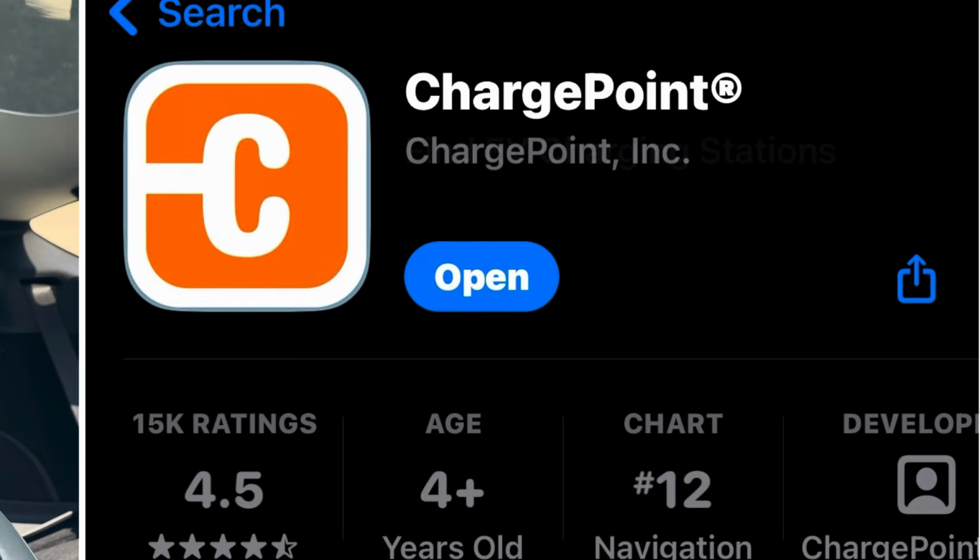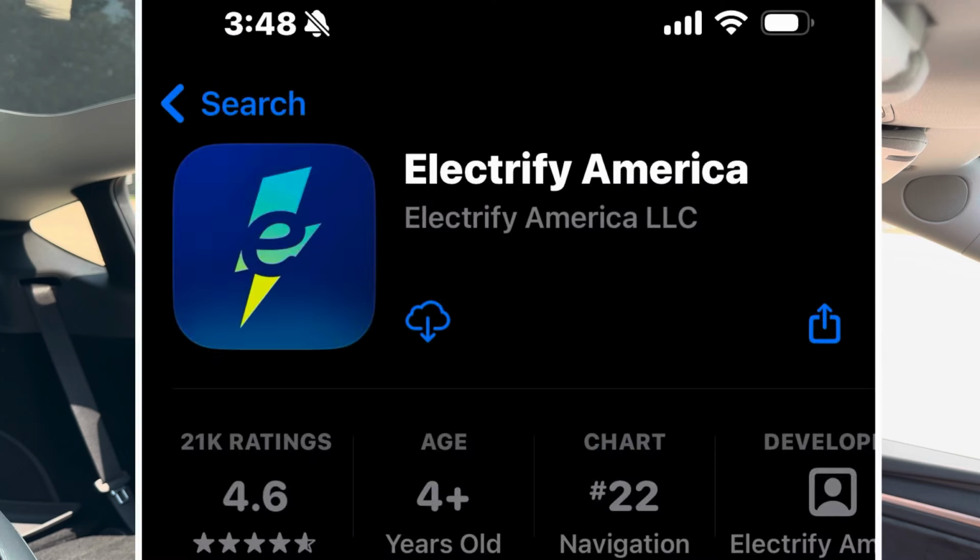So you can just search, it's like a navigation map. You can just look in there, see what's available. It tells you the cost generally. The other non-Tesla ones that I use are called the ChargePoint app. ChargePoint is one of the bigger networks out there. The other one I have is Electrify America. Now, I've never charged at Electrify America because I'm not going to pay Electrify America when I get Tesla charging for free.